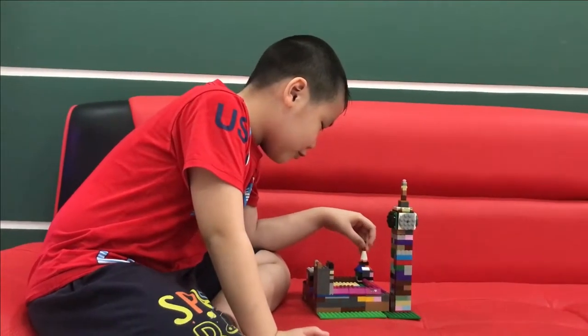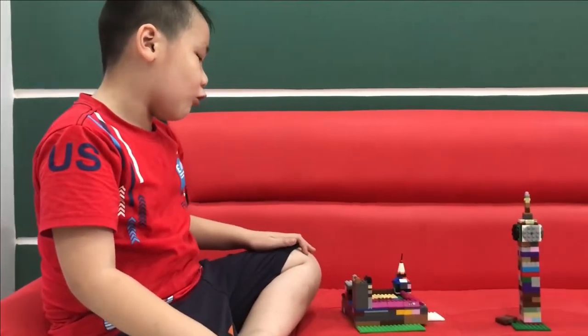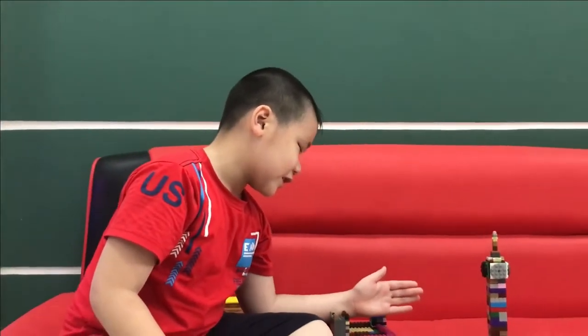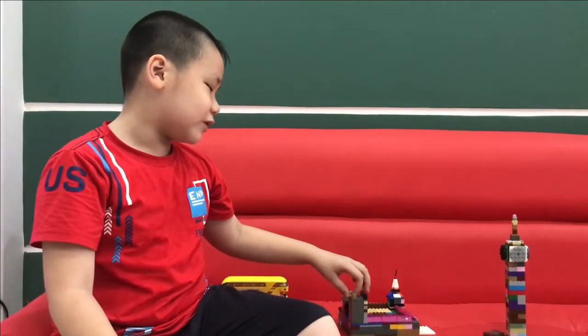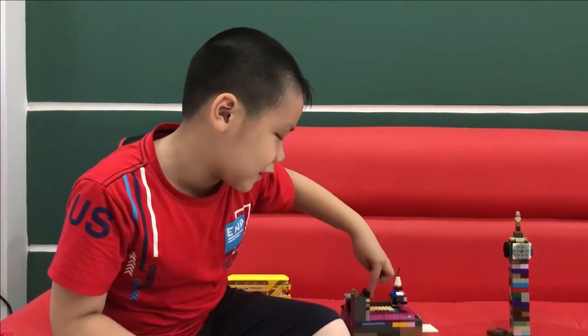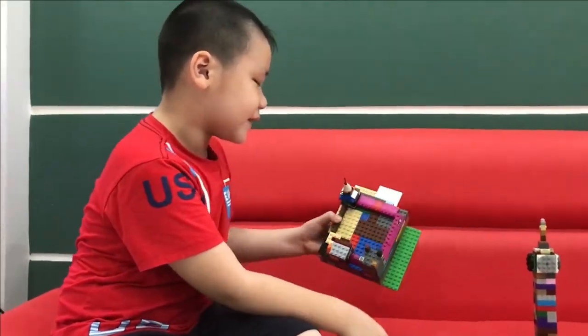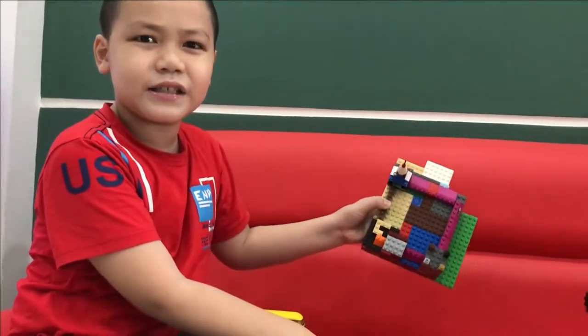Okay. And now here. Actually, the Lego set only made this part, because this is too many. But I have enough Lego, I can make the whole park and the palace.